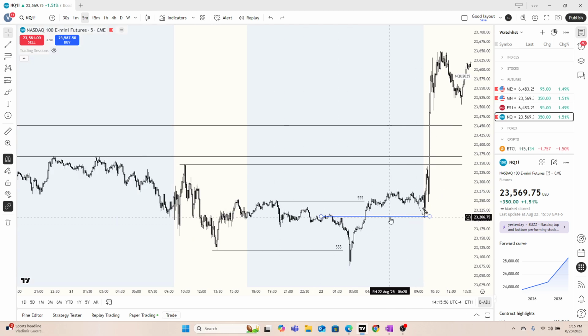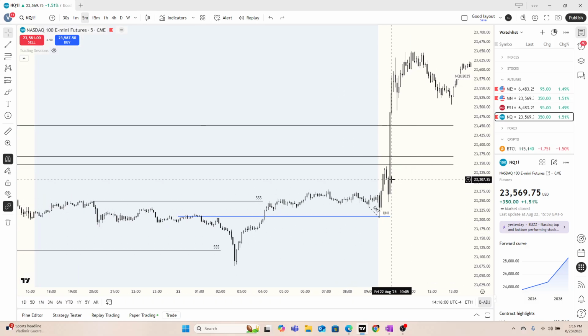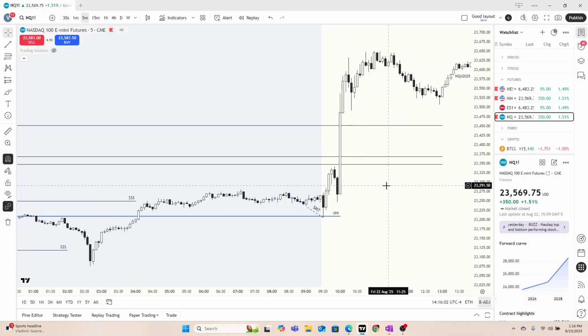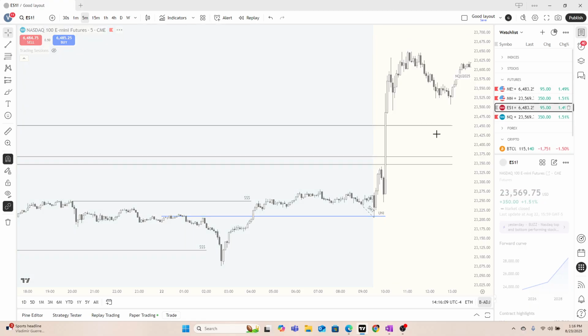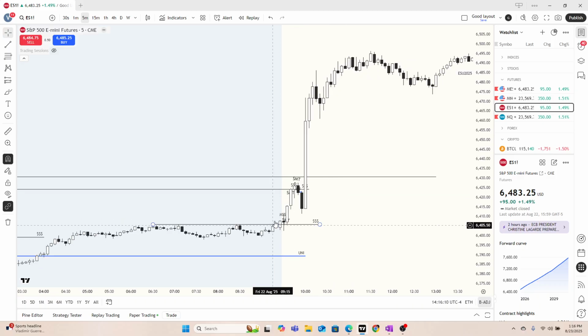On top of that, we're pulling back into the breaker block for the unicorn model on the higher time frame and displacing up heavy off of it. So that looks really good. And even on the 5-minute, right, we come back down to this order block and just rip off of that. So it's pretty crazy. I try to get in here. This is where I thought the move was going to be.